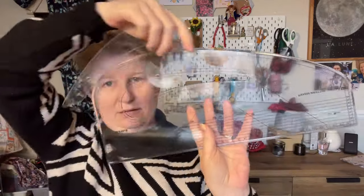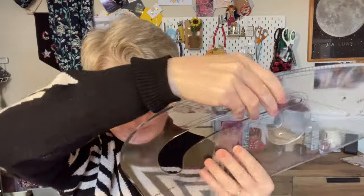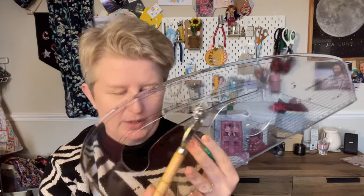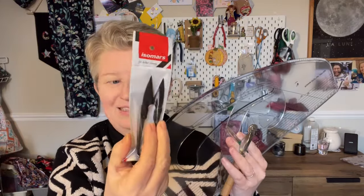So, yeah, you get the ruler. And these in themselves can be quite expensive, so the fact that that comes with it is fabulous. And then you get a curved ruler as well. And you get a little seam ripper because, you know, you need a seam ripper. Everyone needs a seam ripper. You get a little tracing wheel as well. And a really good pair of super sharp snips.